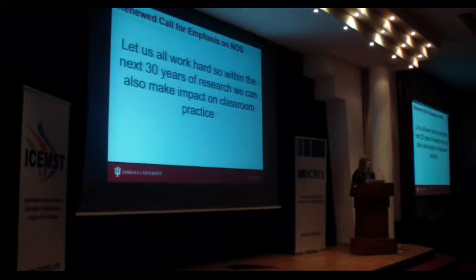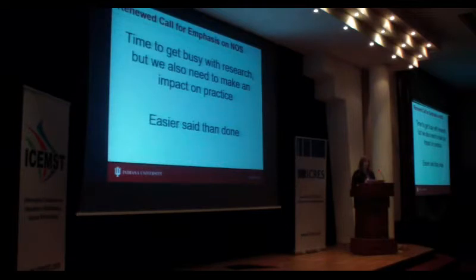Because still, I think the part that's missing is the connection to the classroom. We have a whole bunch of research, but how are we going to get it into the classroom, into the curriculum, so it's not as difficult for teachers to embed? So we need to get busy with our research, which I know we all are, because we're at a research conference right now presenting our research. And we also need to make an impact on practice. That is easier said than done. It's hard to make the connections, hard to make the policy impact. But we can do it. I'll live under that misconception until the day I retire.